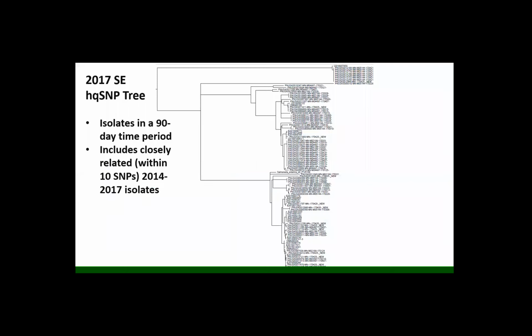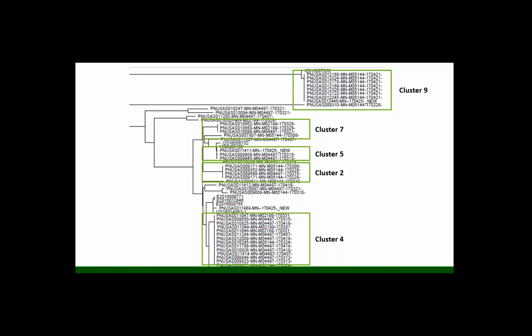This is the high-quality SNP tree showing all the isolates analyzed in the last 90 days, but this is from late April. It includes every isolate that's closely related within 10 SNPs back to what we call the beginning of time, which for us in whole genome sequencing is 2014. I know this is really hard to see, so I'm going to focus on the top part. These are all the clusters that we saw in that time period for that part of the tree. The way that new isolates get inserted into the tree is based on how closely related they are to other things in the tree. And that's why the clusters are not numbered sequentially from top to bottom. Cluster 2 is in the middle of the page and 9 is on top of the page.